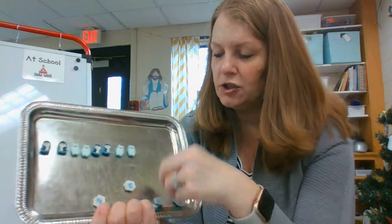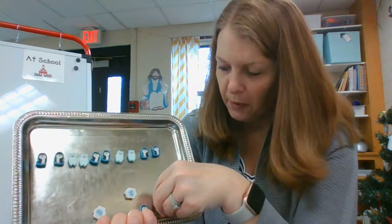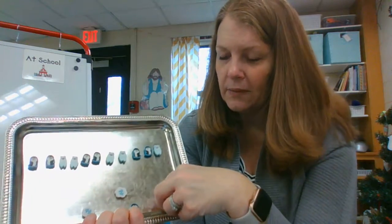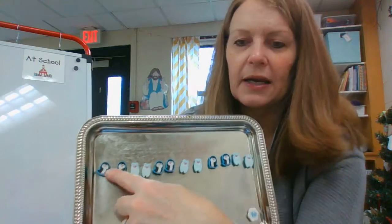Okay, I need two penguins. And what comes after two penguins? Two polar bears. Ooh, I'm right to the edge of the tray. Well, that's a really long pattern. Let's see if we can read it.